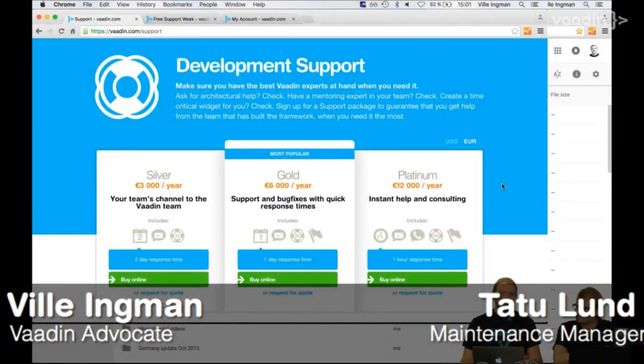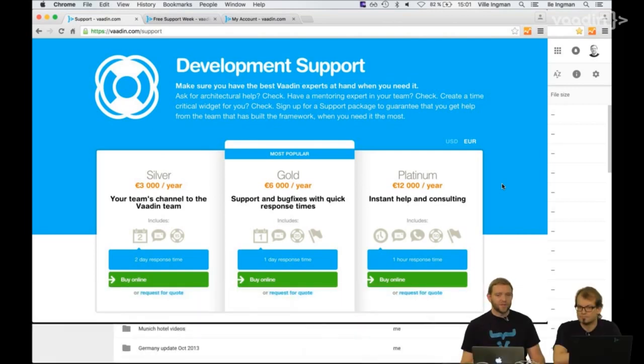But this is something that I'm really interested in, because the Vaadin support has been getting really good ratings from the customers at all times. I think it was like 4.8 out of 5. Over 4. This is interesting, because as an open source framework, you can always get various kinds of assistance from the Vaadin discussion forums or Stack Overflow, but still the Vaadin support is getting good reviews all the time.